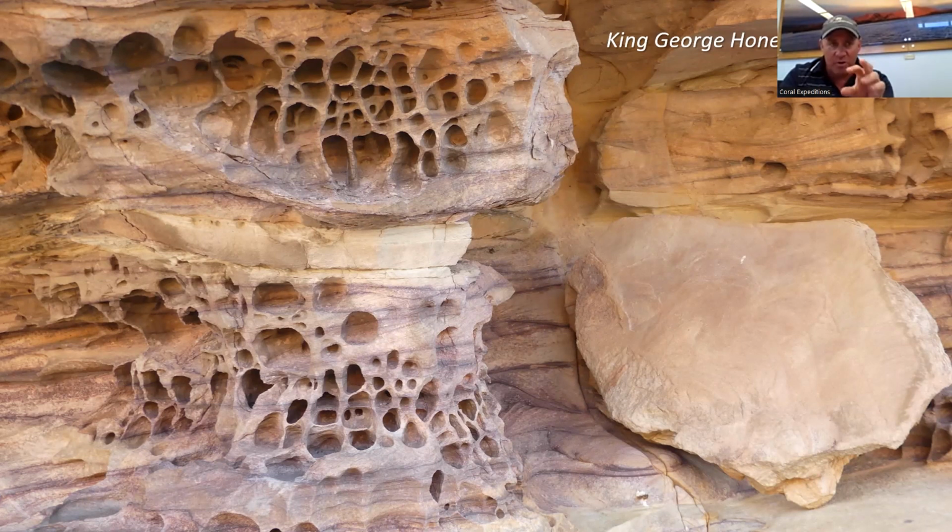And you end up with this effect, which is called tafoni, is the proper name for it, tafoni. You remember honeycomb, but you can amaze everybody by saying tafoni when you get out there.